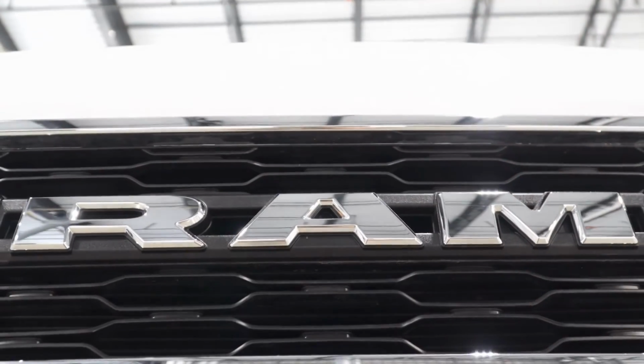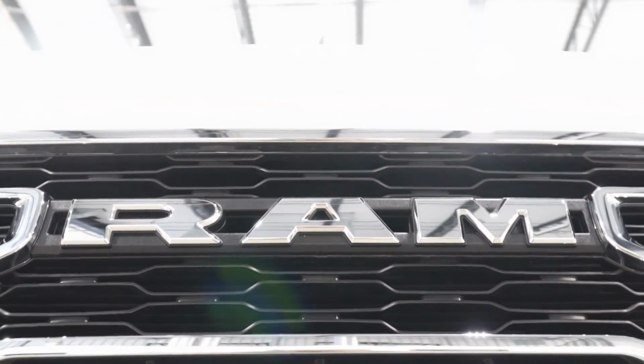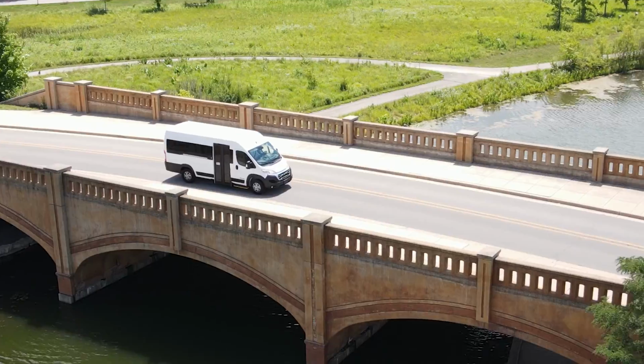This video highlights just a few of the impressive features of the BraunAbility CompanionVan ADA built on the Ram Promaster.